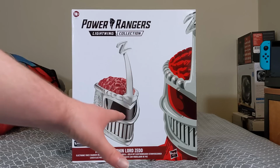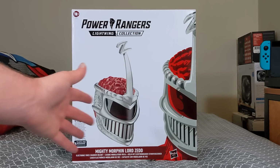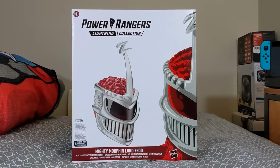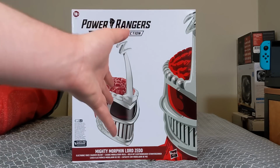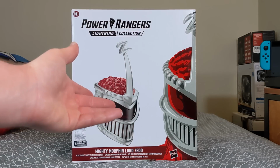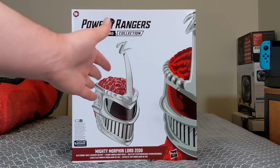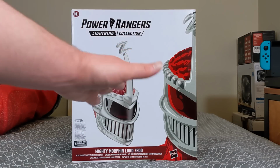It is a fan channel exclusive release, meaning it's only really sold online, although you'll probably find it in some stores like GameStop, sometimes maybe even Best Buy. As of right now, because the Zap Megazord is not released yet, it is the most expensive currently released Lightning Collection item, because it retails for about $120 to $130, depending on where you get it.